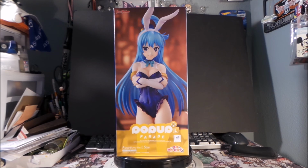The Freeing S-style figure is too expensive. It's kind of funny, she's twisted in a weird way. But anyway, this is my first Pop-Up Parade large size figure, and I'm excited to do a figure show and tell on it.